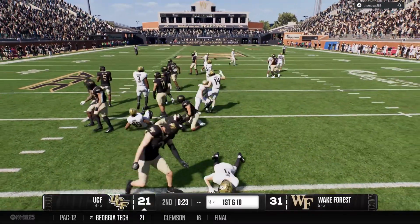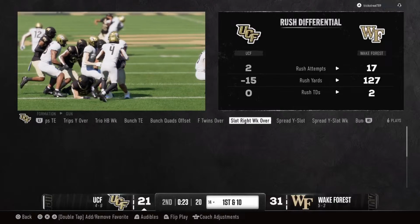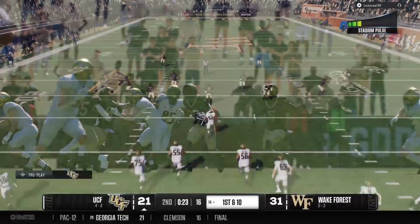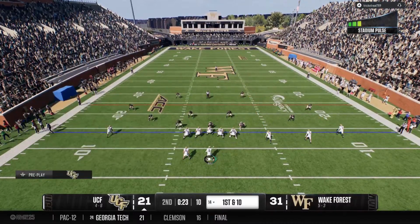I know he thinks he can house every return, but sometimes you just have to take a knee, as he stopped at the 14. Now the UCF offense is ready to go back to work. Now they're backed up here, Jesse. Wonder how aggressive they're willing to be.